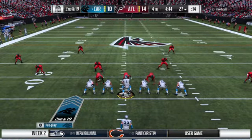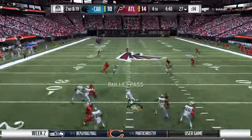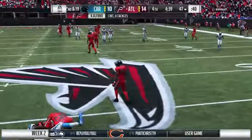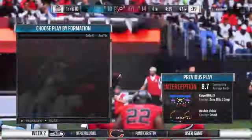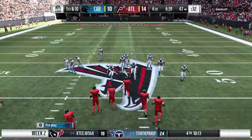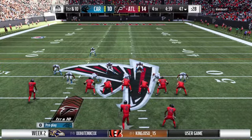2nd and 19. To throw on 2nd down. Newton. And his pass is intercepted for the 4th time today. Picked off by Robert Alford. And his guys are going to get the football at their own 47-yard line. Ryan will bring the Falcons up now 1st and 10 on their side of midfield at the 47.